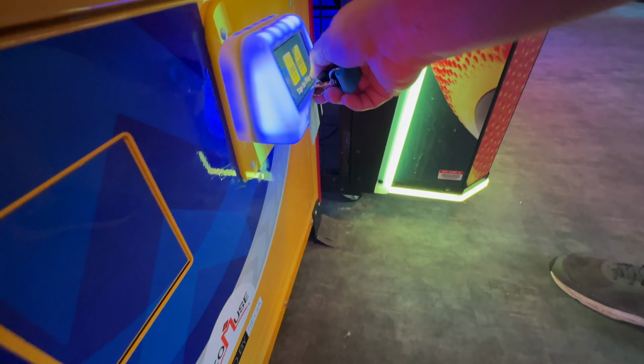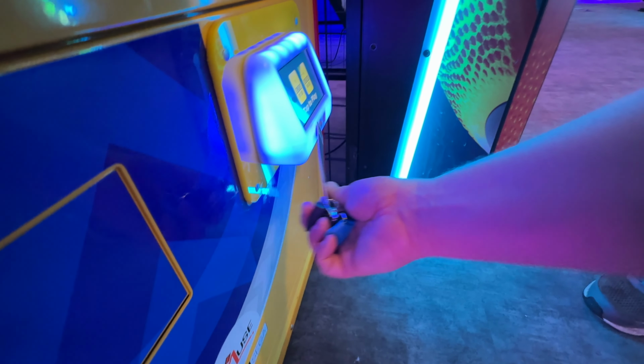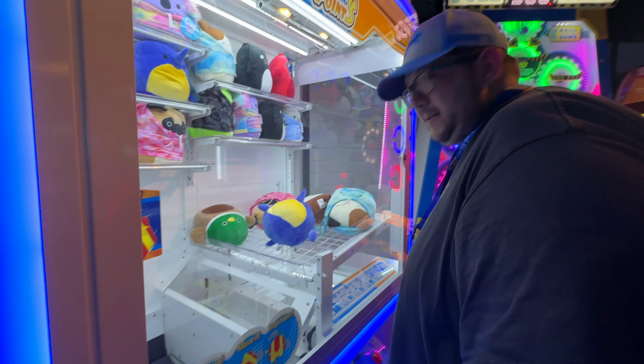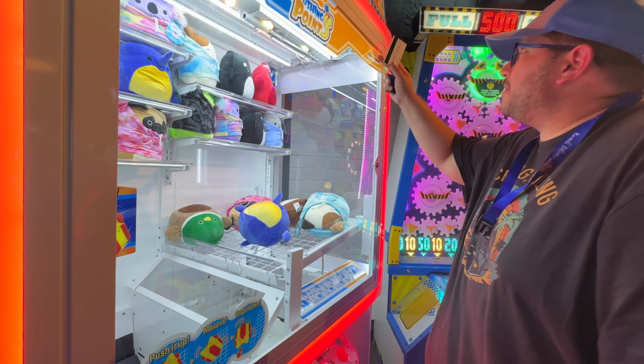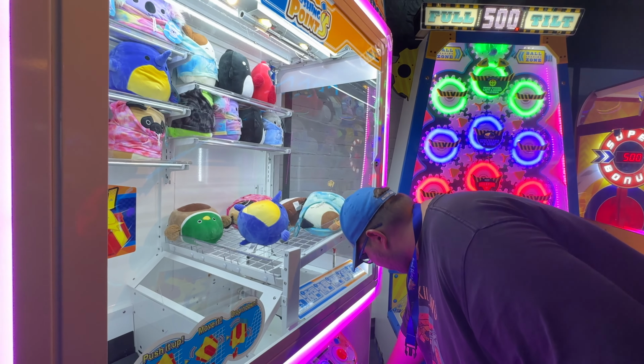The arcade is an additional cost, and you use your card to pay for that. So there are some different options and different ways that you can pay. You can pay for an individual game or multiple games.